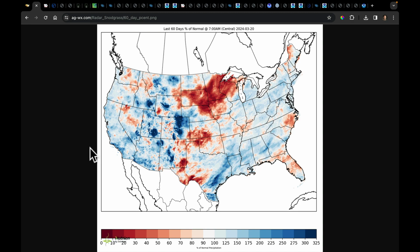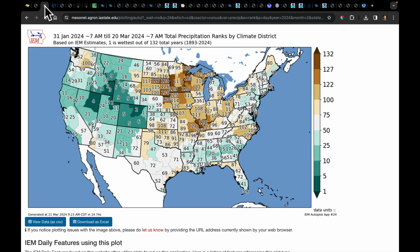I also like to compare maps like this to historical past, and so we always go to these statistics, right? So this is by climate reporting district, where things currently sit in terms of precipitation ranks since February 1st. So again, some holes about to get filled in here, and the same one with North Carolina, where we do have some of these climate reporting districts kind of in a top 25 driest such stretch of days, again, from February 1st through March 20th.